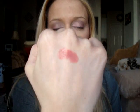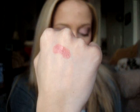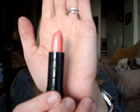And that's Tea Rose. And as you can see, it's definitely more of a corally type color, a more rosy type color. So I love Tea Rose. It's another really popular one. The next color is like a true bright coral, and it is called Margarita.